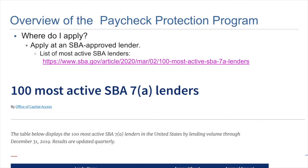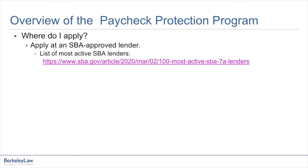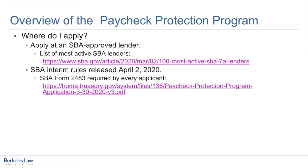I want to emphasize again that a lot remains unknown about how this program will actually be implemented. On April 2nd, the SBA released interim rules to allow lenders to begin immediately processing loans. And the spirit of the rules are such that the SBA expects that lenders will not differ significantly in their application requirements. The SBA even provided a uniform application, which you can find at this link. But lenders remain free to impose additional criteria.